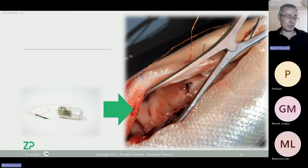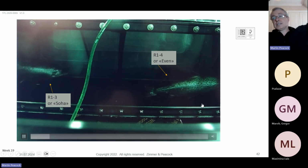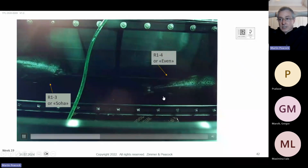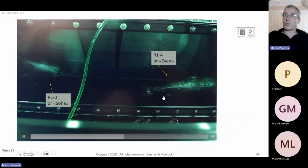This is the point, actually. So this fish, by the way, at this point is not dead. This fish has been anesthetized, essentially. It's been split open, and we put the package into the fish, because I'm not a clinician or a surgeon. As I said, these fish then survived this operation. People do this operation quite a lot, actually.